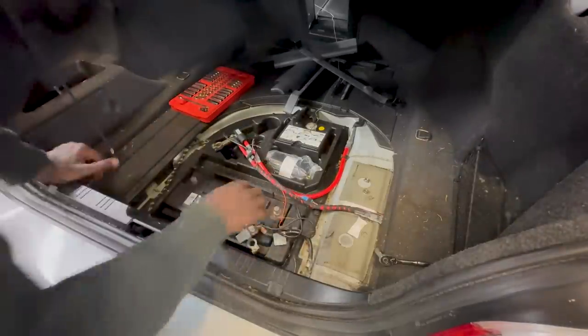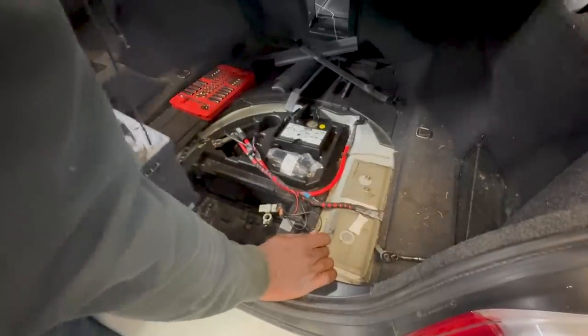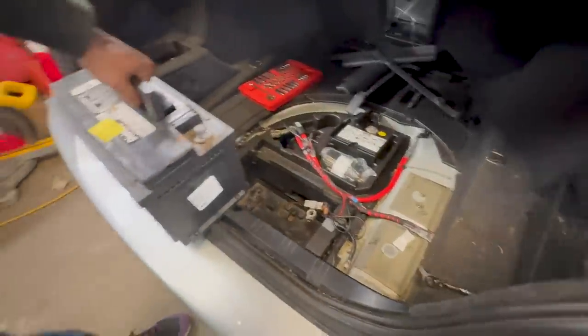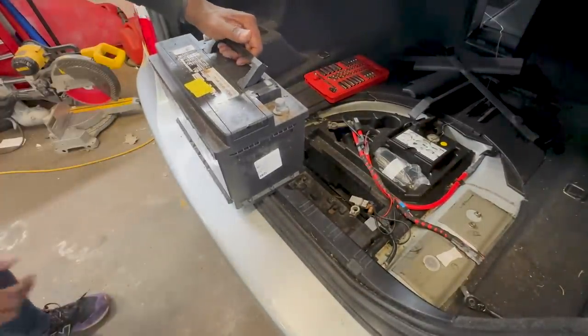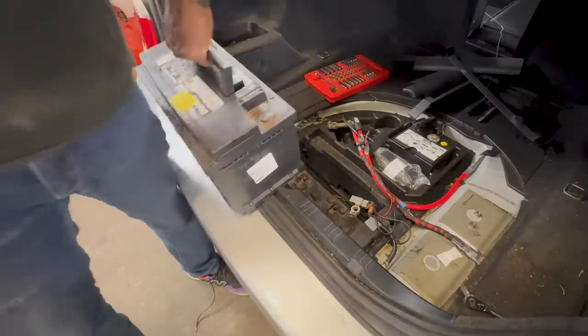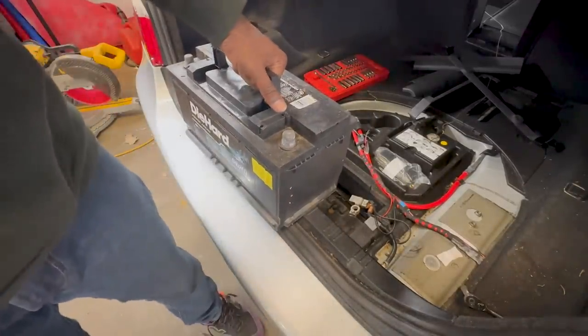Let's pull this thing out and see. Yeah. This was made, it's not even the good one. This is the silver. I think there's a platinum version too. That's supposed to be a lot better, but it is what it is. This looks like it was made in 2020, so it's not really that old. So I'm gonna put this in the charger so I get some life out of it.